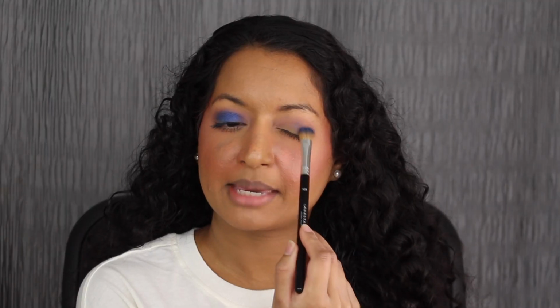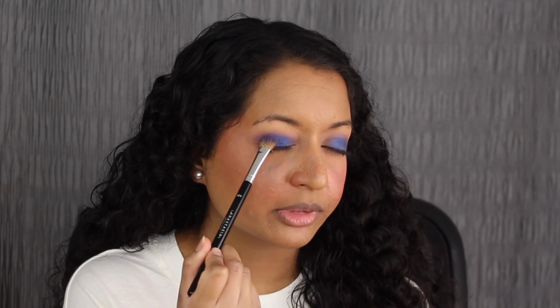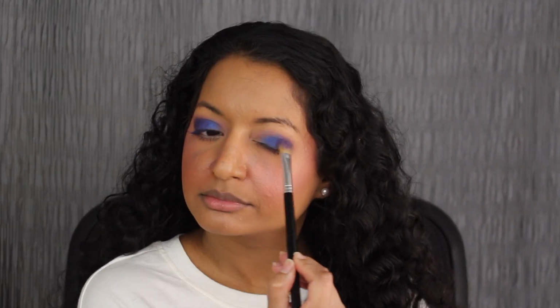Swapping my brush for a flat brush, I'm gonna dip into the shadow in Christmas Queen. Pack this in the center of my lid. I'm getting a tiny bit of fallout, but that's totally fine. Doing the same thing on this eye. Using that same brush, I'm gonna dip into the shadow in Pantophobia. Pack this on my outer V, connecting it with the shadow in Christmas Queen. I like how it's coming together.